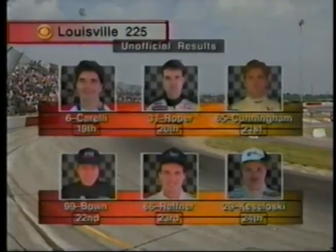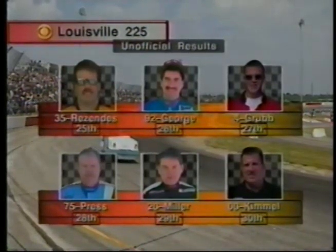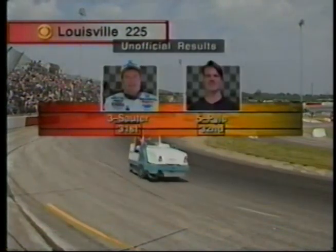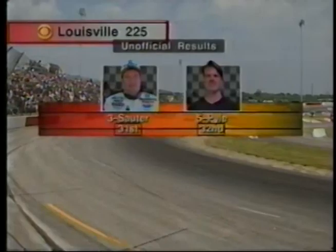So was Chuck Bound, and out of the race, Brian Reffner. Then Bob Keselowski was 24th. Dave Rezendes, Doug George, Wayne Grubb, Dan Press, Butch Miller, and Bill Kimmel Jr., the local driver. 31st was Jay Sauter with motor trouble and transmission problems. Took rookie Robbie Pyle out of the race very early. Ron Hornaday hoists the winner's trophy and heads for the press box with his 2nd Louisville win in a row.